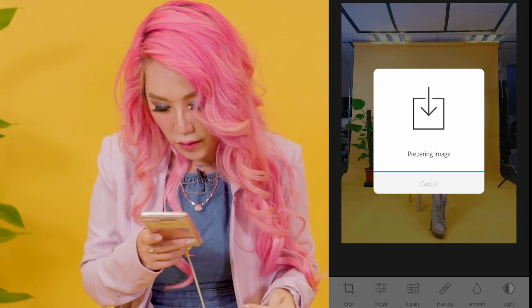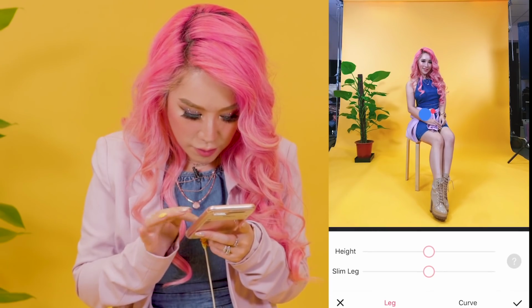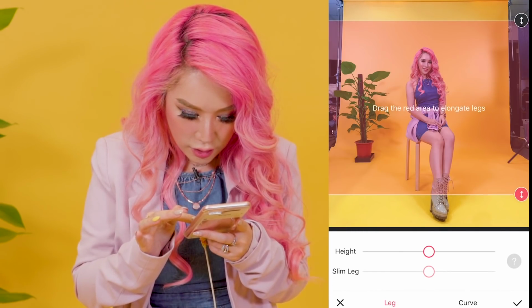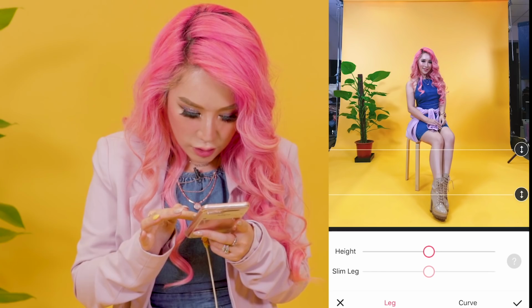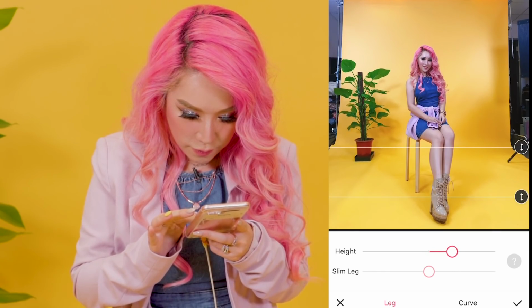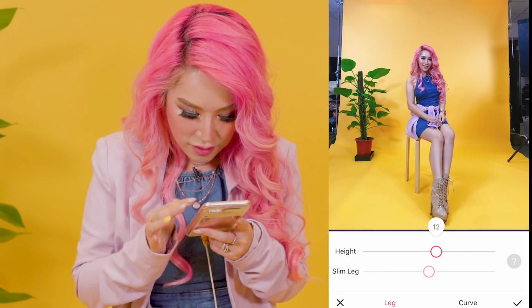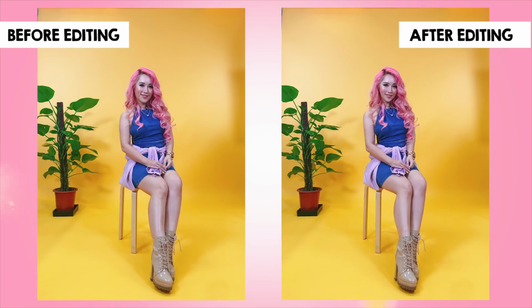Save to camera roll. Right now, I'm just going to go into Meitu again. Okay, let's go under body shape again and height, and try to elongate the legs. Wow, look at that. Looks damn skinny and long, okay?